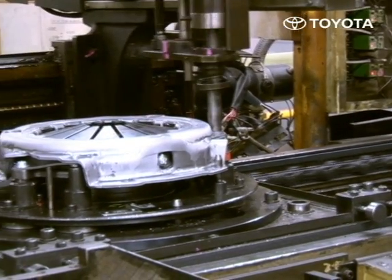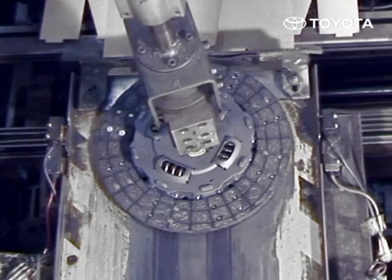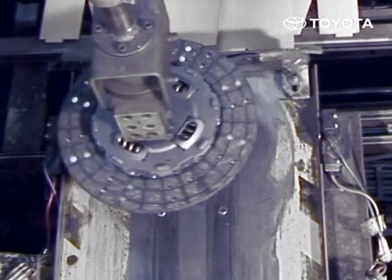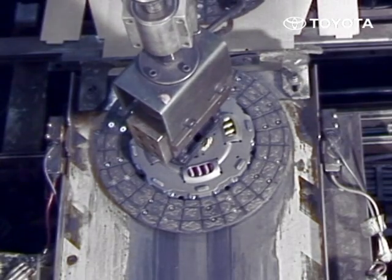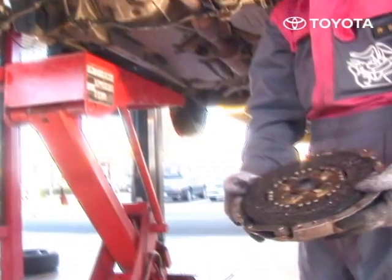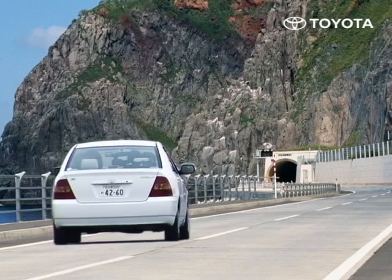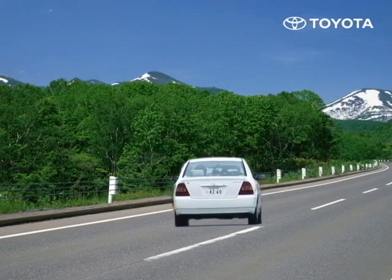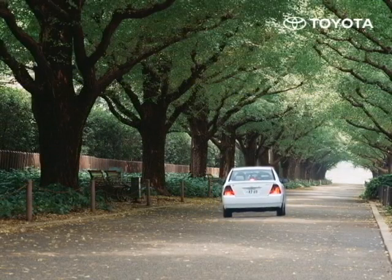The clutch is a critical component necessary for vehicle driving. Toyota offers its customers only top quality products that meet Toyota's exact standards. There are currently many inferior quality counterfeit products of the type shown in this video, and use of these products may well lead to unexpected problems or accidents. To ensure full performance from your Toyota and enjoy safe, comfortable driving, be sure to reject all use of counterfeit products.